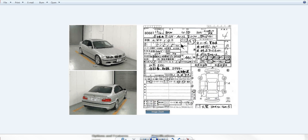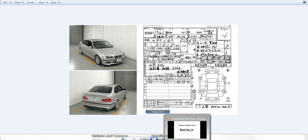So it's now November 2012. This car's got 51,500 kilometres on it. If we have a look at the export certificate, they're saying down here that in 2010 it had 45,000 kilometres, and in 2008 it had 36,000 kilometres. So we're matching the photos with the export certificate to prove that we own the car, and we can also check the mileage.